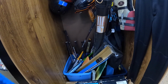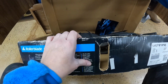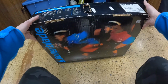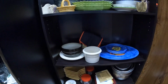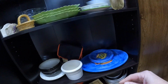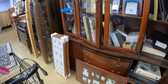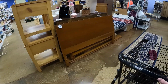Some sporting goods, rollerblades. Ooh, they look a little worn. Frames, photo albums. Nothing very interesting to me there.